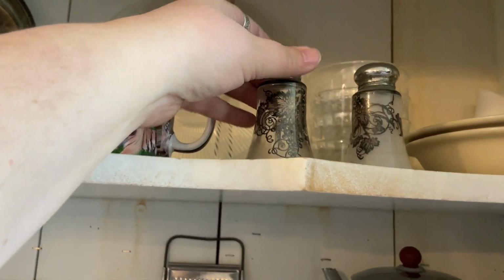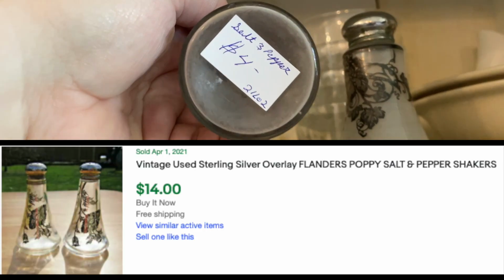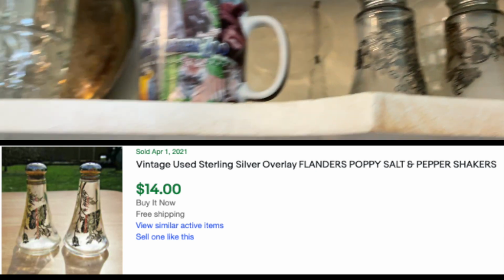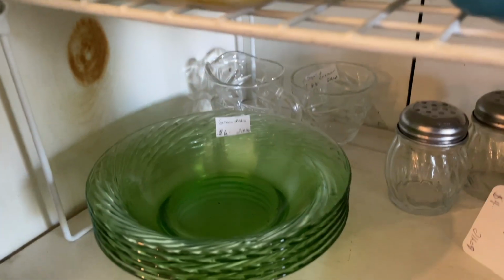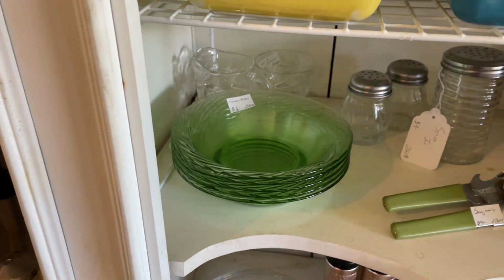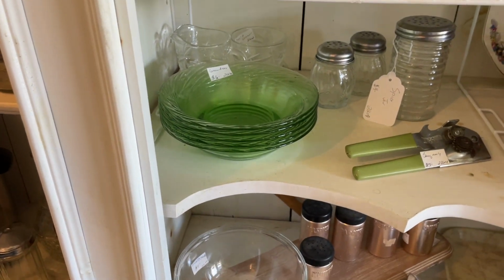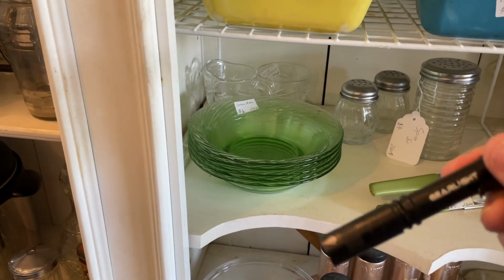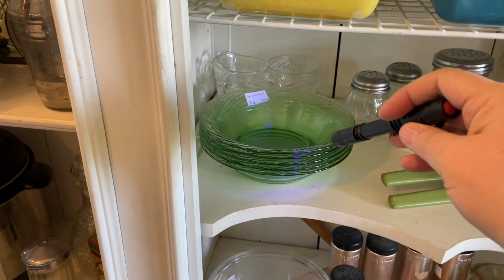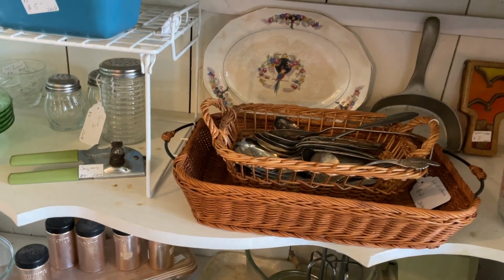Here again we have some silver overlay. These are beautiful, and $4 is a good price for these. Unfortunately, probably not going to sell too great. Now these I had never seen before, and I was wondering if they were uranium glass. At $6 for that stack, that would have been amazing. So of course I had to get out my black light here and check. And nope, not uranium glass. I figured they were smart enough here to know what was what.